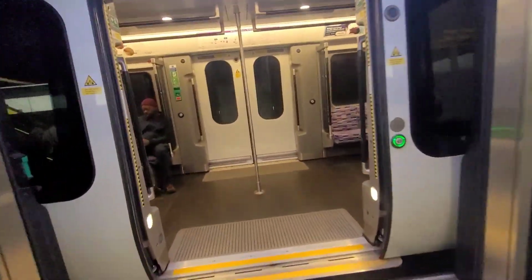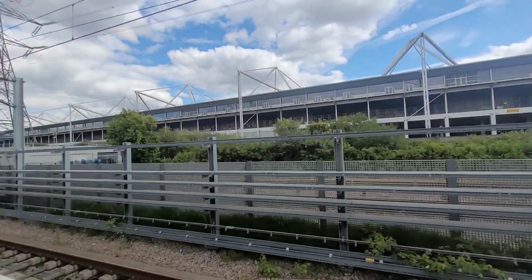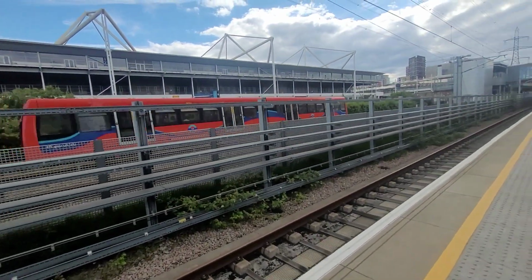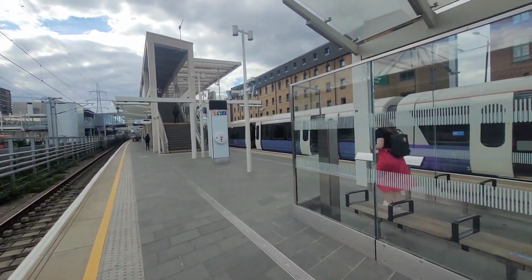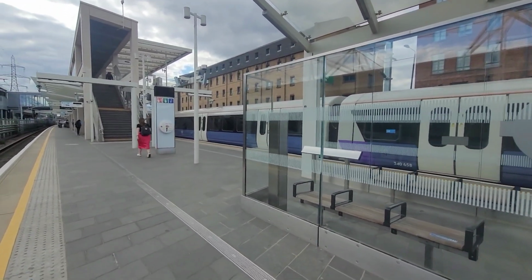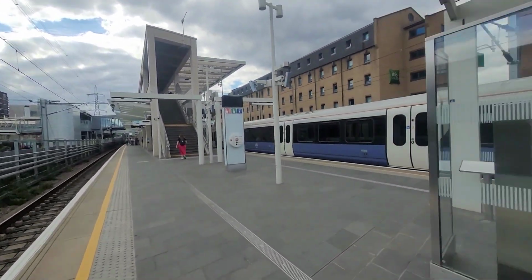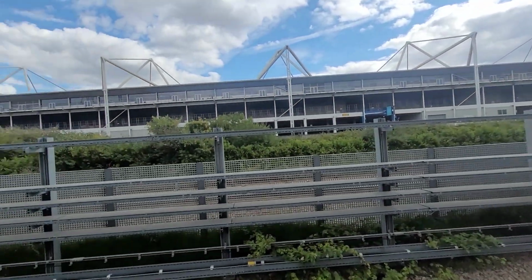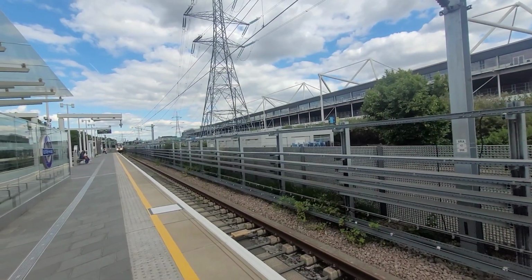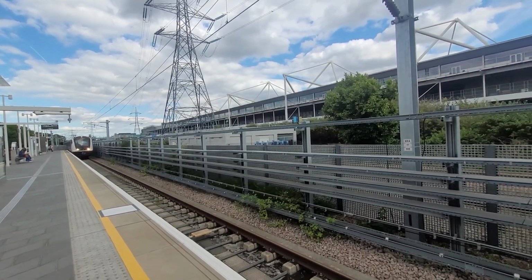I'm at Custom House, ExCeL Centre. There's a lovely roundel here, but I've got off here so you can actually see the train, because they're behind the platform edge doors at the other stations I've been to, and they're exposed here because I'm in the open air. So we'll wait for a train to arrive and you can see. B is the service to Paddington, not stopping at Bond Street.